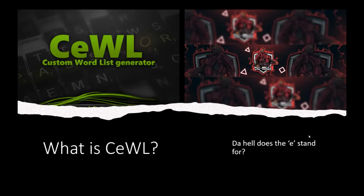CeWL is actually a wordlist generator, and the abbreviation is for custom wordlist generator, which begs a very interesting question. What the hell is the E for? Because by my simple reading comprehension, there is no E in custom. So why is it there? How about you change it to an O, a different vowel that actually fits the letters of the word custom? I don't know. Anyway, moving on.